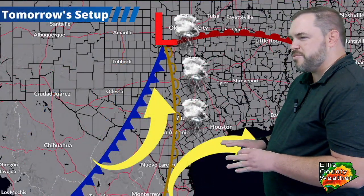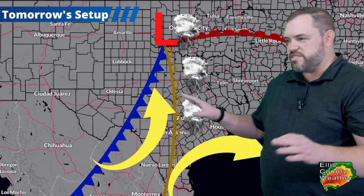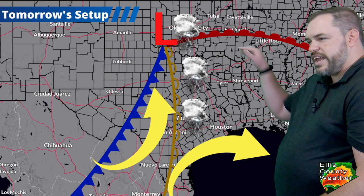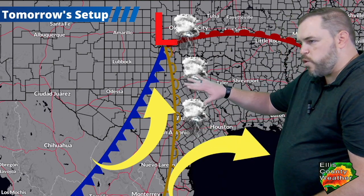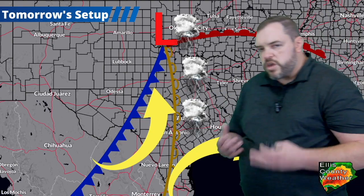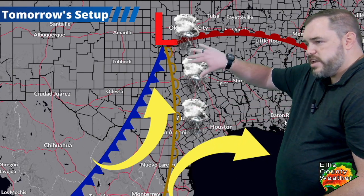And here's what we're looking at tomorrow. I know this is a busy map, and I probably look like that meme where the guy is pointing at the cork board with all the crazy stuff on it. So here's what we have going on for tomorrow. We have that Gulf moisture moving in. This is indicating that we are in what we call the warm sector, which means we're going to have warm, moist air across North Texas. We have the dry line here, and that cold front will move in and approach it. We call that a triple point. That's probably been talked about a little bit from different sources, so that will ignite these storms.